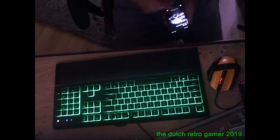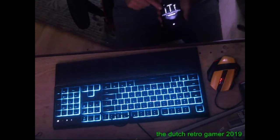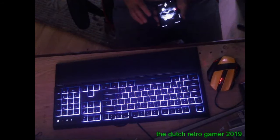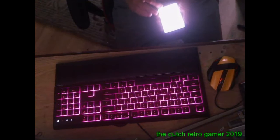Oh, the instructions. Hey, what's this? Stickers? Yeah, we have some stickers. Ah, cool, they're colors. I'm not sure if the camera picks it up. Oh, it's mirrored. You can probably see it, but with the naked eye, you can see it very clearly. Nice. I'm going to put those on my computer case.